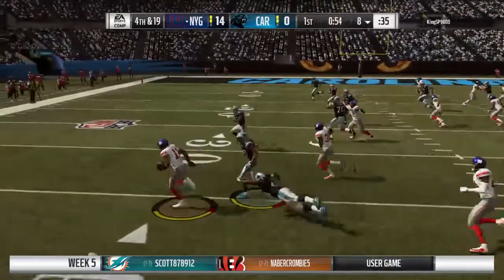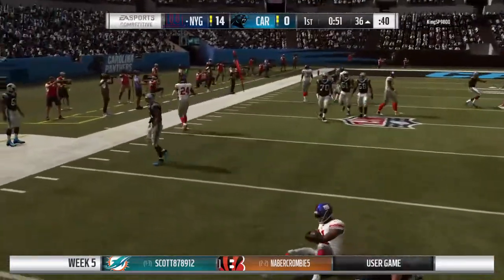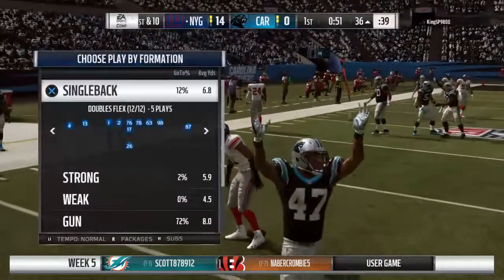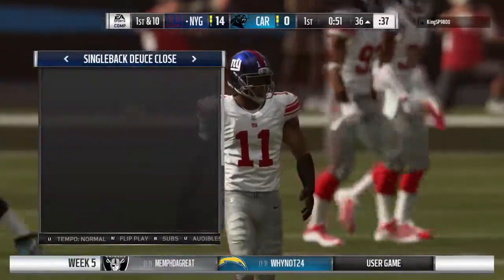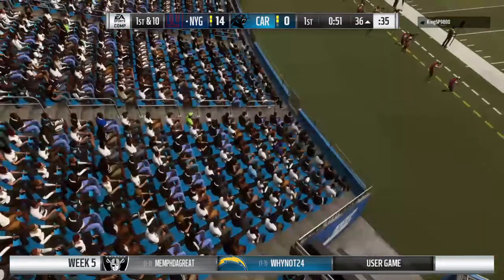Fielded at the 43. That'll go as a punt of 32 yards. And the Giants will begin this drive in good shape, 1st and 10. New York set to take the field.